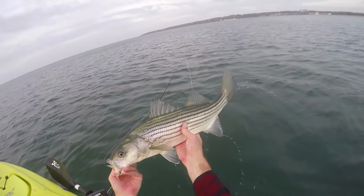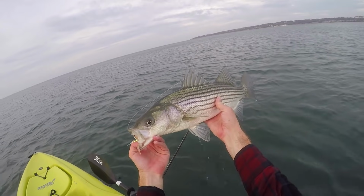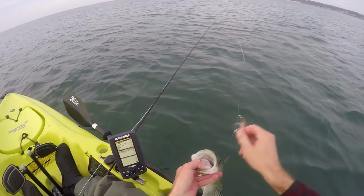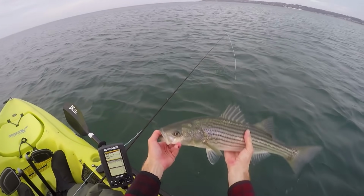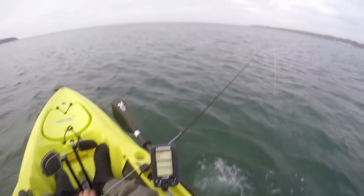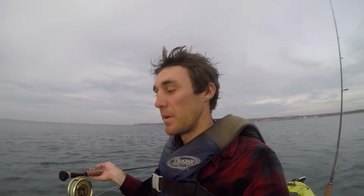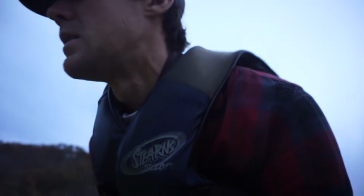All right. Freaking beautiful fish, man. What would we do without you, stripers? Love you, buddy. All right, I think that's it. We're just gonna drag the fly back to the launch. You know, leave them biting. They're still popping up behind me. What a great day out on the water.